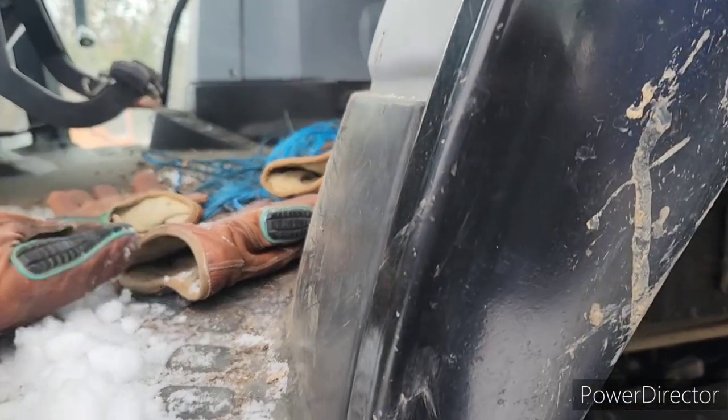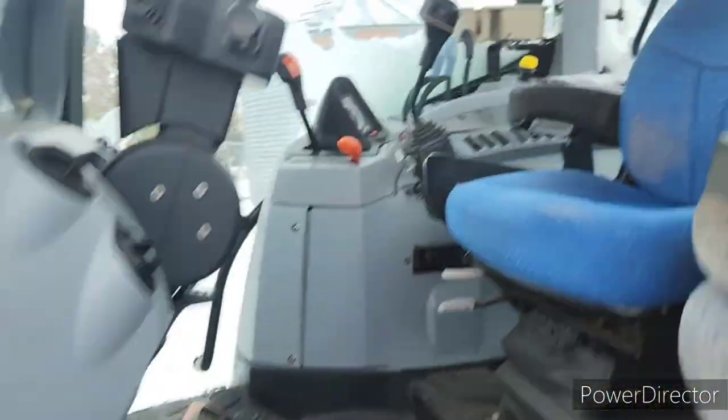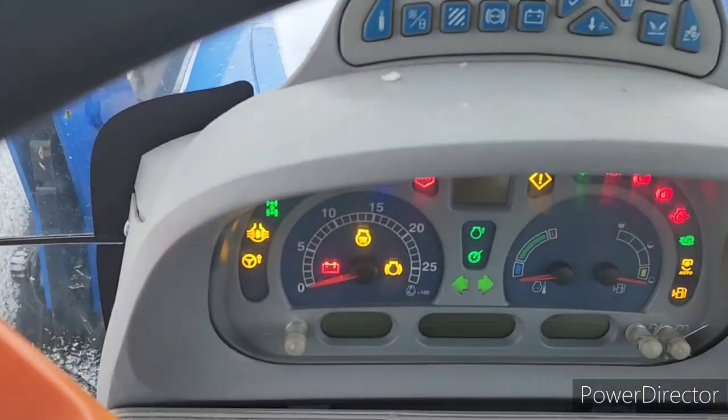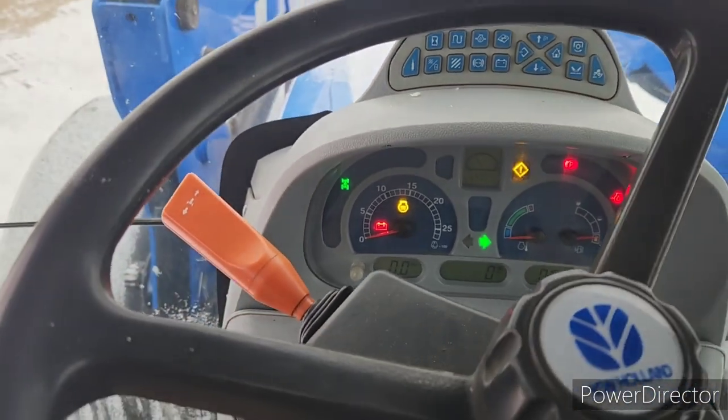Let's see how this guy's gonna start. He's always been a fairly good starter, but when it gets really cold, we have had some issues with him not wanting to start, so to speak. He's got glow plugs, but even those glow plugs take battery power. And you can see that yellow light right there. That's the glow plug light.